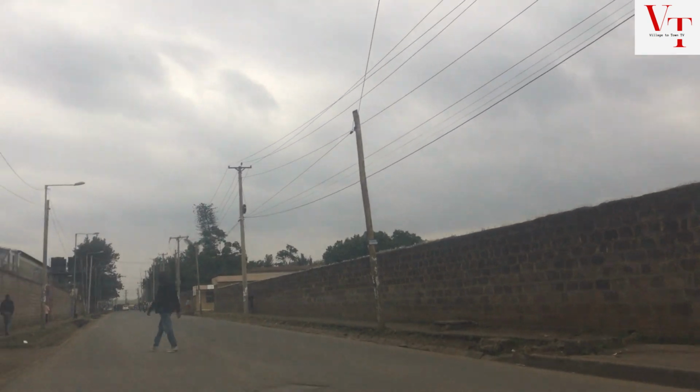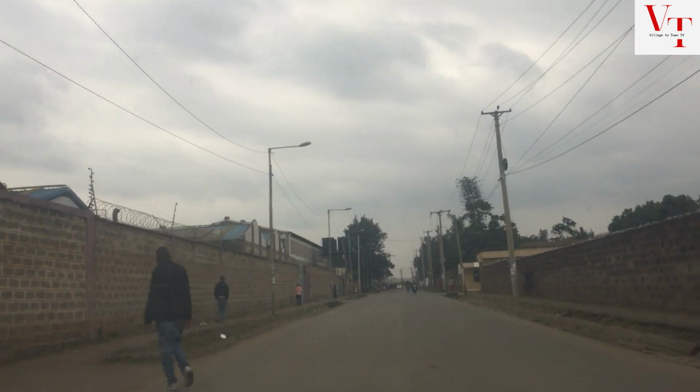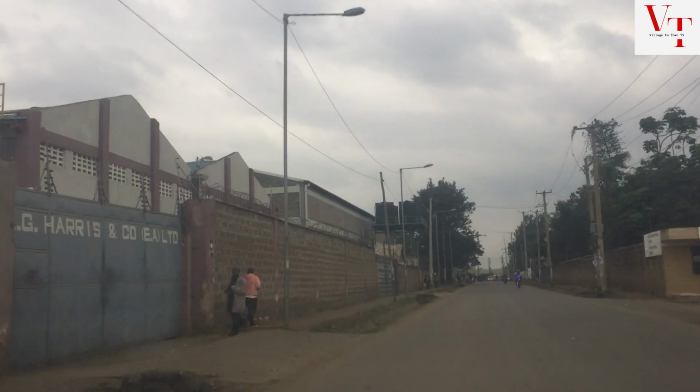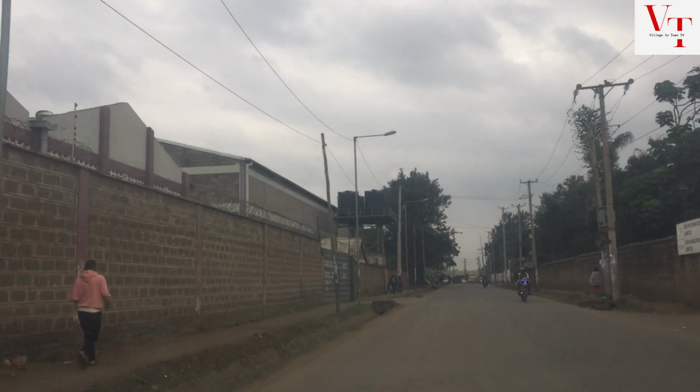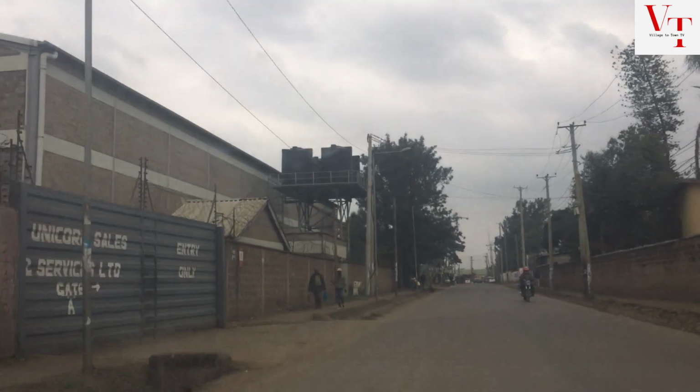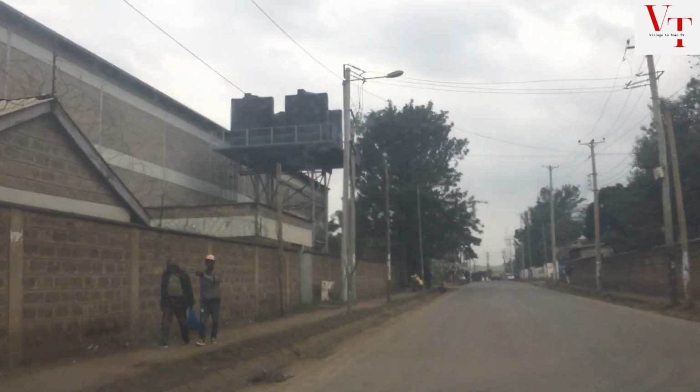And today we are visiting one of the most popular neighborhoods in Nairobi City that goes by the name Baba Dogo, which is loosely translated to Little Dad or Small Dad, quite a fancy name. And in less than a minute, we'll be hitting the town center. In fact, I can see it from where I sit. It is right in front of me.